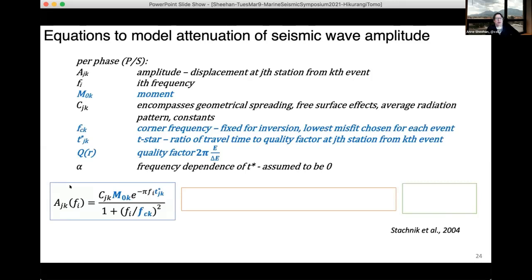So we have an amplitude spectra from the kth event to the jth station as a function of frequency. And we want to solve for these source parameters of moment and corner frequency, and also the T star, which is along the path. So we can linearize by just taking the natural log of each side. This is just a reminder of what T star is, the equation for T star.